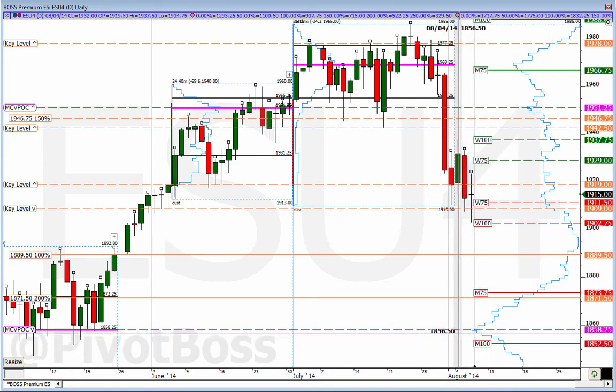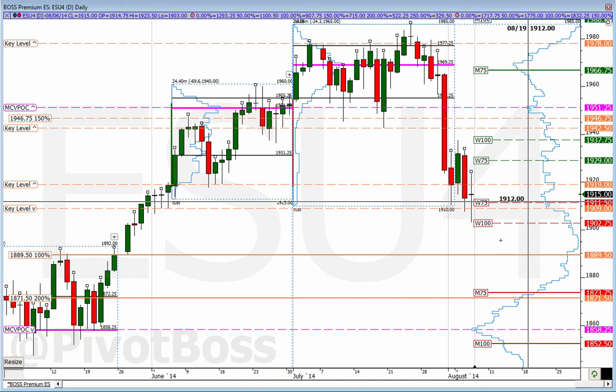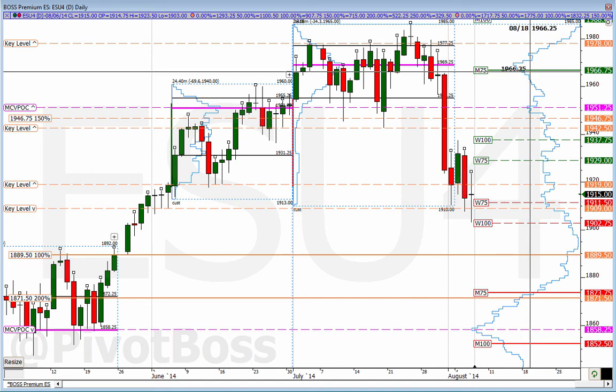Failure to hold the LVN has 58 quarter in sights, whereas holding 1895 has 1869 half in its sights, with the potential to continue much higher toward 2000 and beyond.